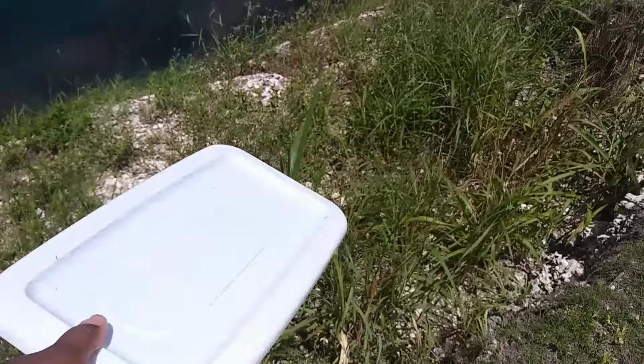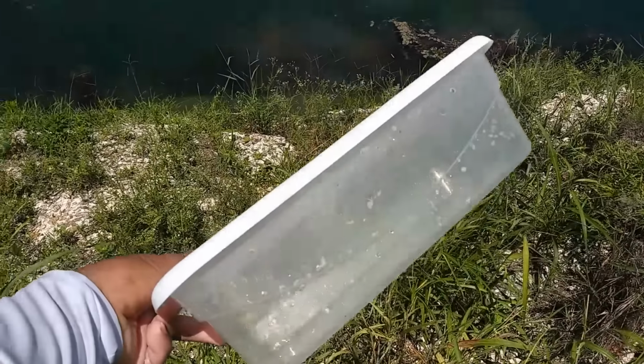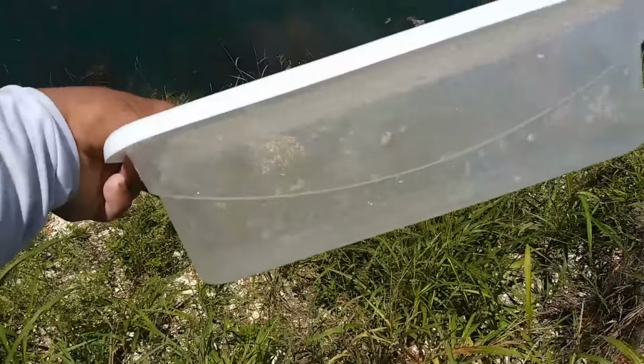So let's see how much baby... Down here is where you usually see them. Okay, so in the holes right there. So what we're gonna do, guys, is see how many baby turtles we can catch. We're gonna put them in here, and we'll see what happens.